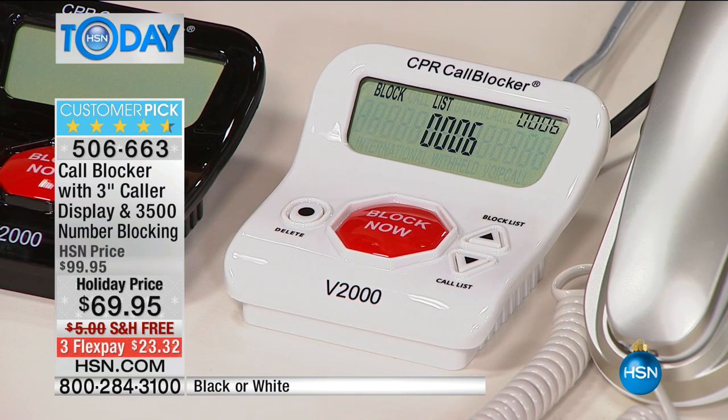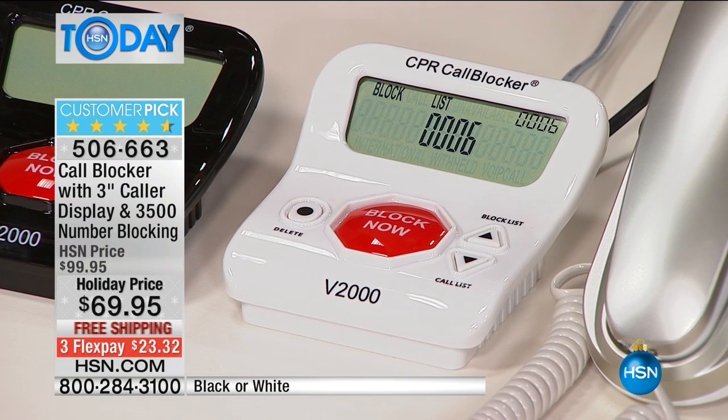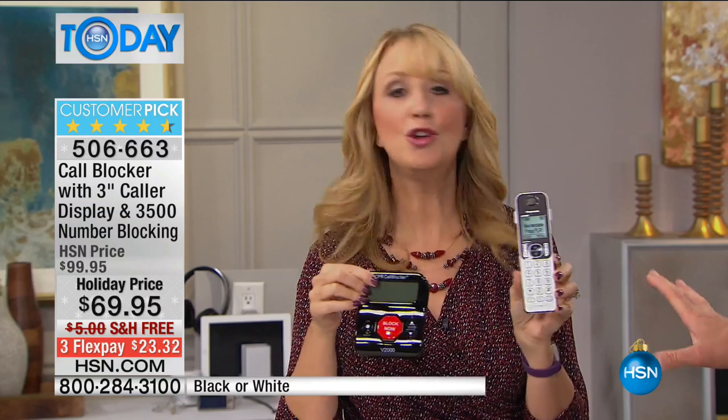It all goes away. And with 1,500 names and numbers to block, this is huge. Maybe you have a phone system that has call blocking built right in. A lot of the nicer ones do these days, but it might be limited. Maybe it's only 20 or 30 names and numbers that can be blocked. With this system, it's pre-blocking for you 2,000 of the worst offenders, those international call centers, those scam callers. And you don't have to do anything.